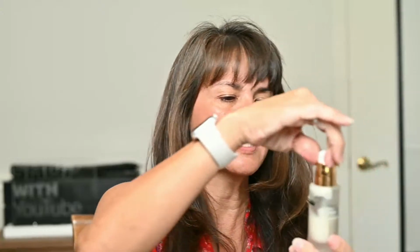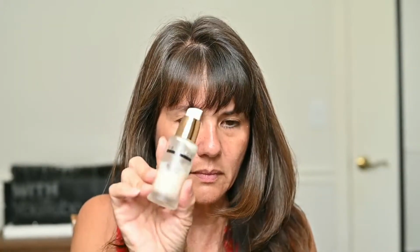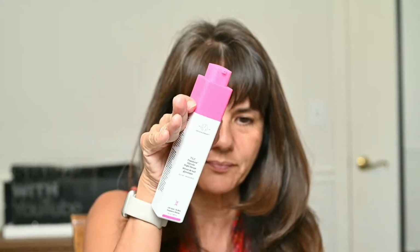Sometimes, not every day, but sometimes during the day, I will also use the Dermatology LA Refining Serum. This is a lactic acid serum, and it says you can use it during the day. Typically, I always try to do my chemical exfoliation at night. I do still use the Drunk Elephant at night.